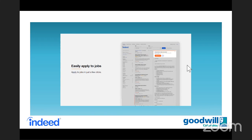Indeed insider pro tip here for you: applications may look different for each potential employer. So really make sure to follow the application instructions within the job description you've clicked on. For some jobs, you'll be able to attach your Indeed resume. And for others, you'll be prompted to upload your resume as an attachment.